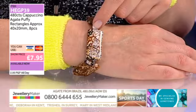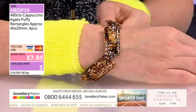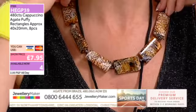Looking glorious. Really soft, beautiful polish on those as well. They're going to sell out. You've got to sprint to the finish line on this one tonight. 480 carats of cappuccino agate. Imagine one of those on a pendant on the neckline, whether it's landscape or portrait. In yellow gold or sterling silver, rose gold. Actually, let's just go the whole hog. Let's go for a fabulous necklace for the summertime. That needs to be coming on holiday with me.